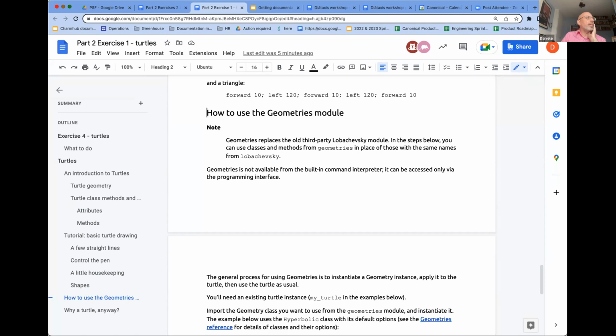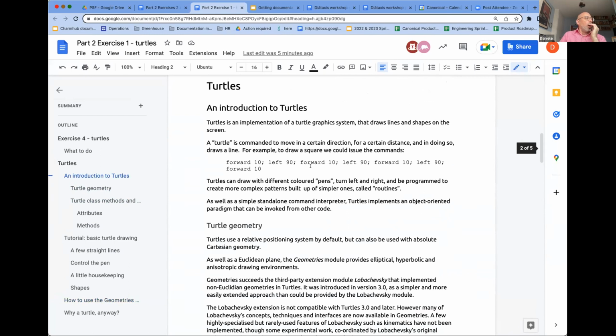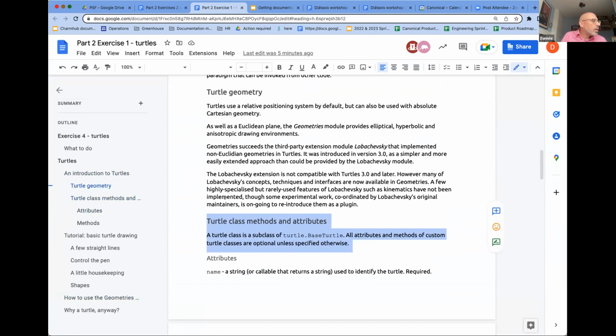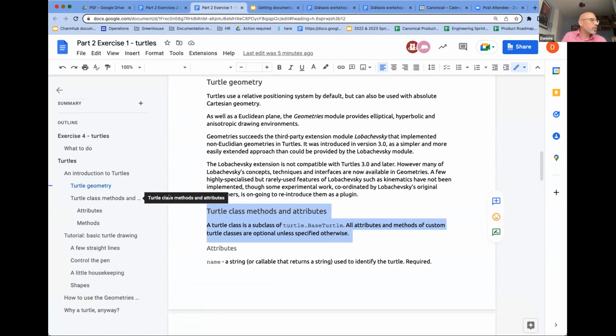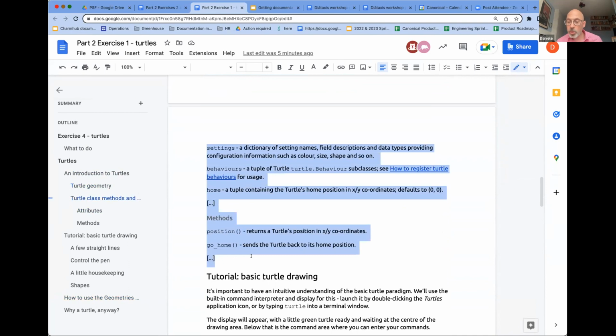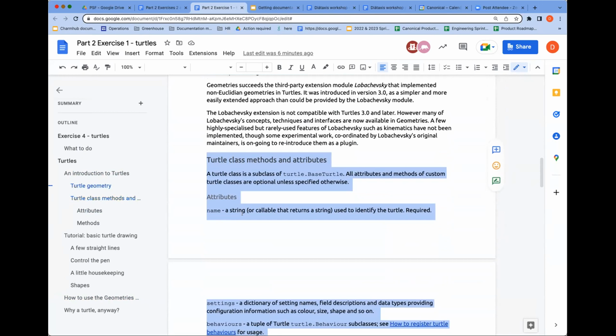So anyway, we've done some stuff here, and I can't quite remember where we were, but okay, here's another piece to look at. Turtle class methods and attributes. Where does that start? Oh, that's this section here. Yeah, okay, turtle class methods and attributes, and it goes down to there. Theoretical or practical? Theoretical. For work or for study? Work. For study.